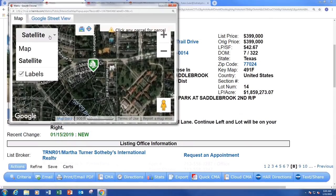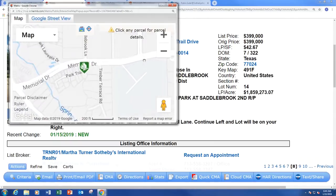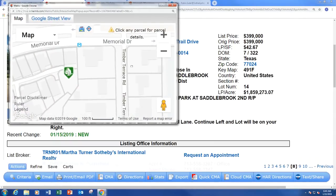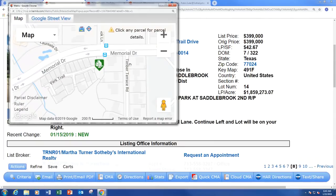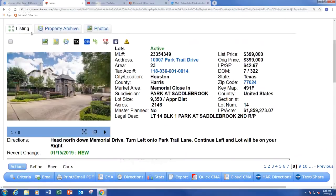Towards town. It looks like it does not back to Lenoir. Look. That should be a good one. Boy, that's good. The stream's on the other side, right? Wow. Yeah, Timber Terrace is right there. That house on Timber Terrace on the corner of Lenoir.